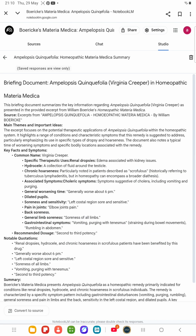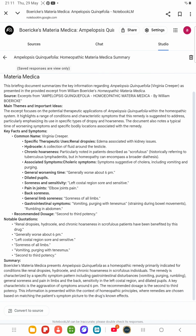So today we're diving into a very specific type of source. It's excerpts from William Boericke's classic Homeopathic Materia Medica, and we're focusing specifically on one substance, Ampelopsis quinquefolia. That's right. And for this deep dive, our mission really is to explore what this particular historical text tells us about this substance. We'll be looking at the traditional uses it describes, the specific symptoms that are associated with it in this system, and any unique details that jump out from the source.